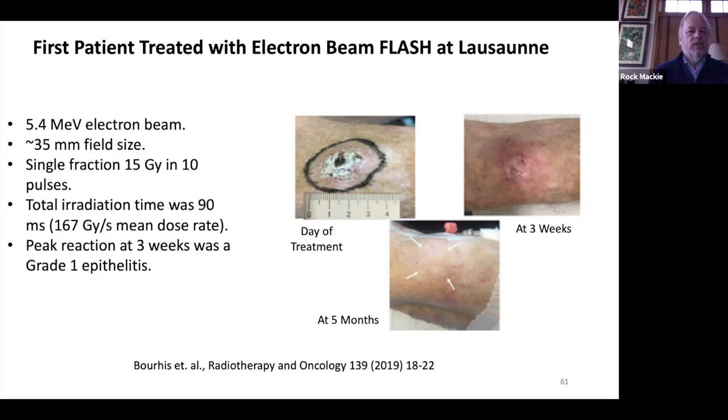This was the first treatment on a 35 millimeter small tumor volume. The electron beams were 5.4 MeV, and it was a single fraction of 15 gray in 10 pulses. The total pulse duration, those 10 pulses, was over 90 milliseconds. So it meant a dose rate of 167 gray per second. So clearly at the dose rate needed, and at 15 gray, clearly at the total dose needed.